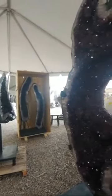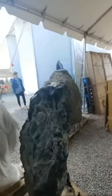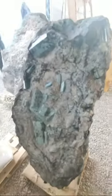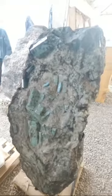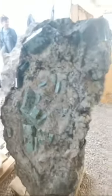Can I hold that for a second? You can. And can you put that in your backpack? I can. Thank you. Is that amazonite in this piece over here? I don't know. Let's go look. That's pretty cool. It's an interesting piece. And the way, I mean, these angles, it's so awesome.